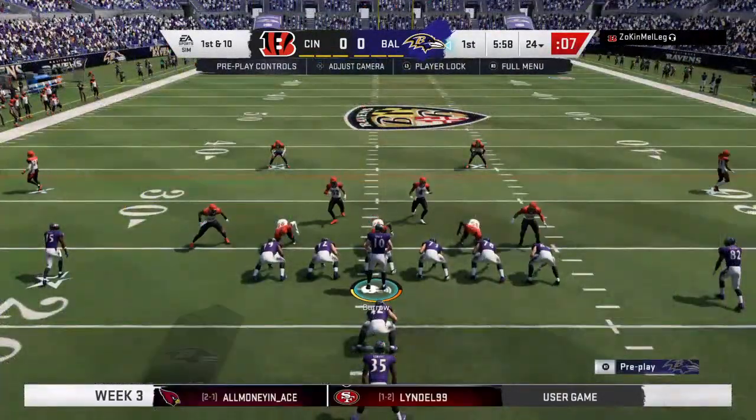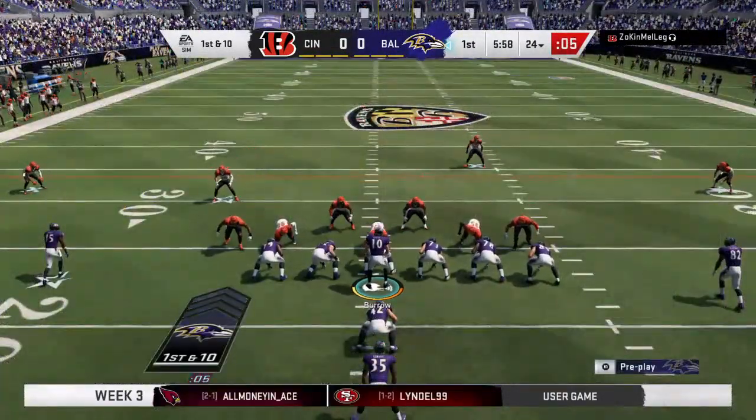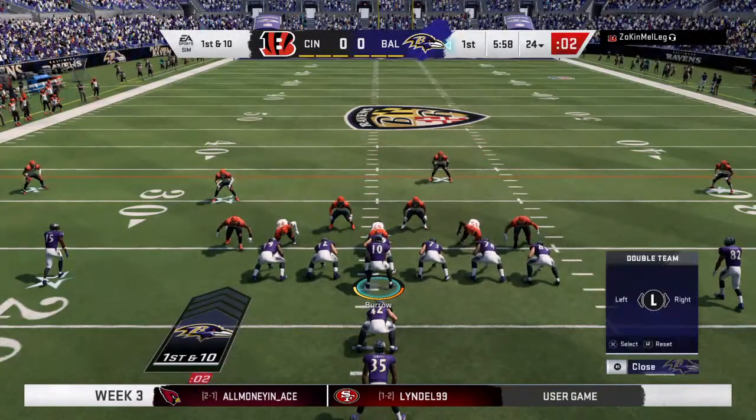Come on, set. 30 base. Choose the mic. Let's go. Back, back, back. Deuce, deuce.